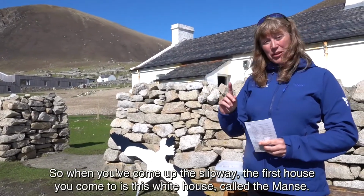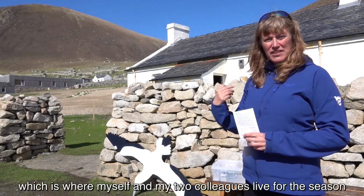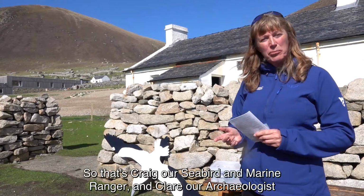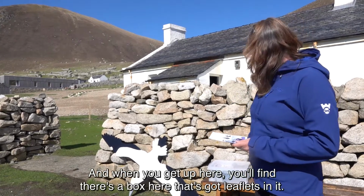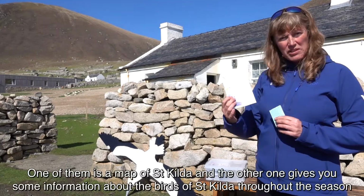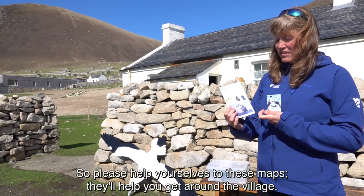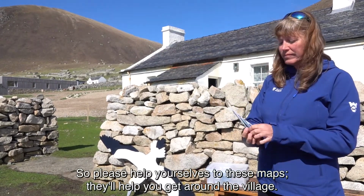So when you've come up the slipway, the first house you come to is this white house called the Manse, which is where myself and my 2 colleagues live for the season. So that's Craig, our seabird and marine ranger, and Claire, our archaeologist. And when you get up here, you'll find there's a box here that's got leaflets in it. One of them is a map of St Kilda, and the other one gives you some information about the birds of St Kilda throughout the season. So please help yourselves to these maps, they'll help you get around the village.